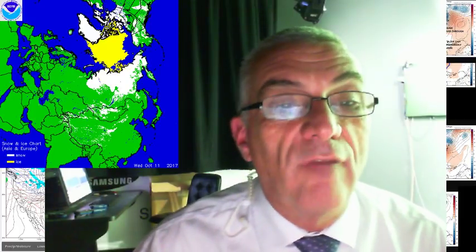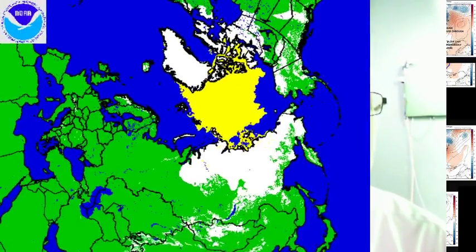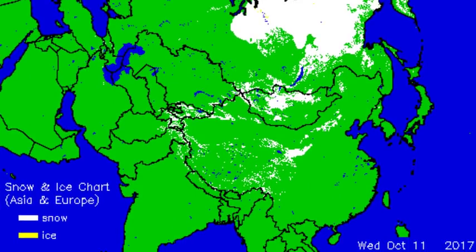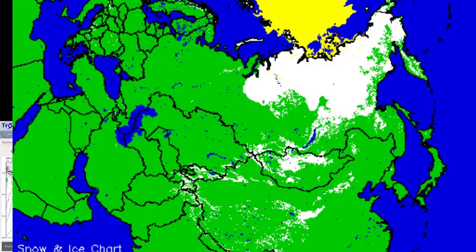I know it's on the fly, and I'm not the neatest person in the world, but this is what it is. This is a map that shows the growth of snow cover in Siberia so far for the month, as of yesterday, October 11th, and you can see where all the snow cover is up in the northeastern corner of Siberia.